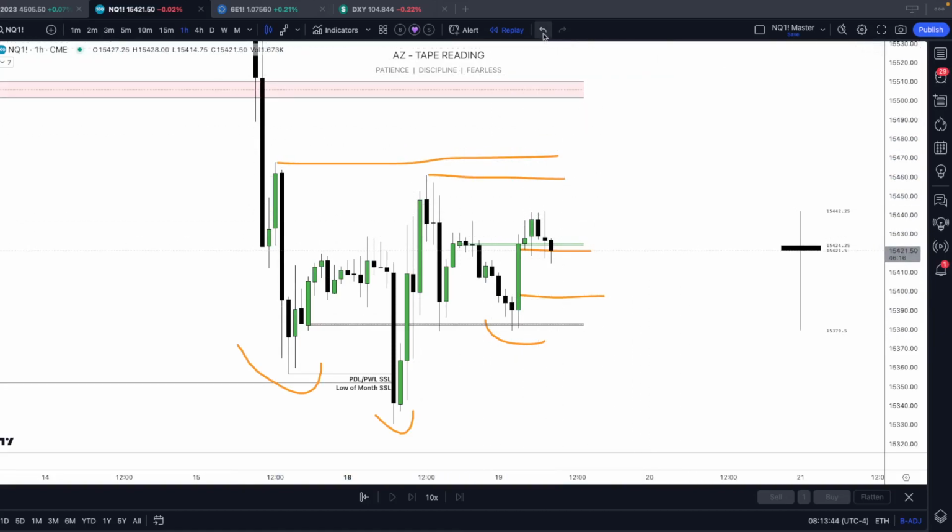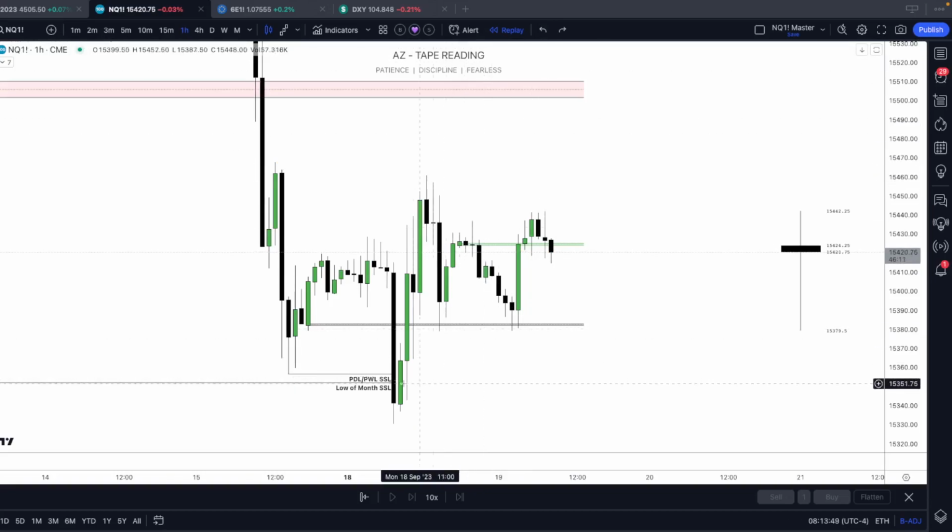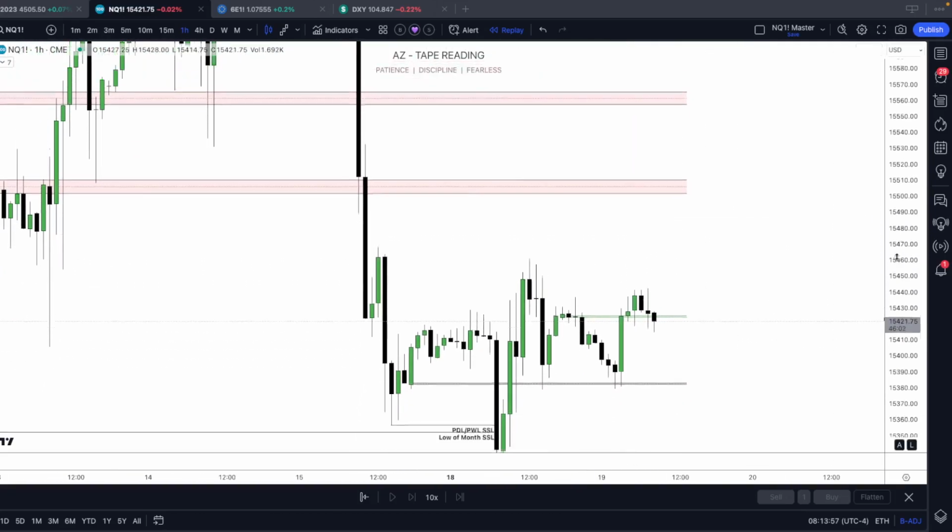That would be my idea going into the New York session. We went from external sell side back to internal. I think that previous day high should be a good low hanging fruit target.